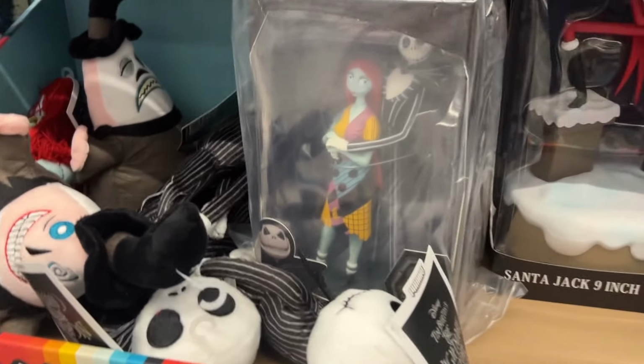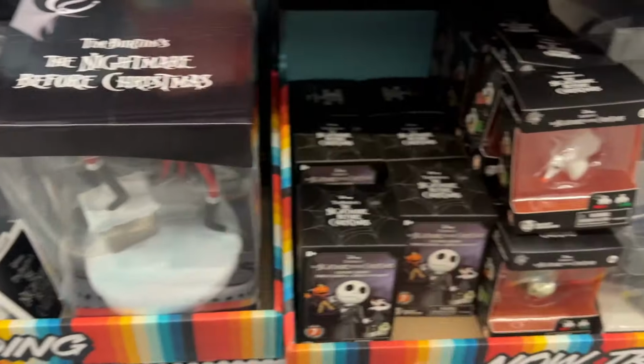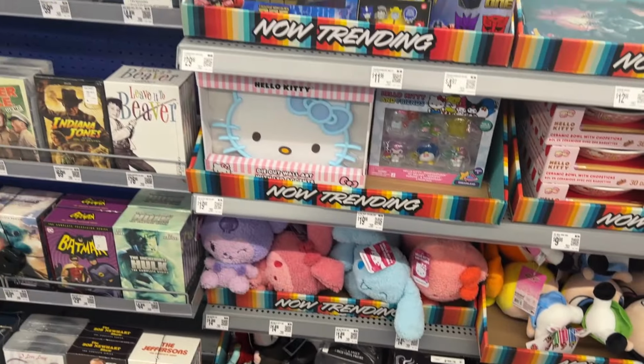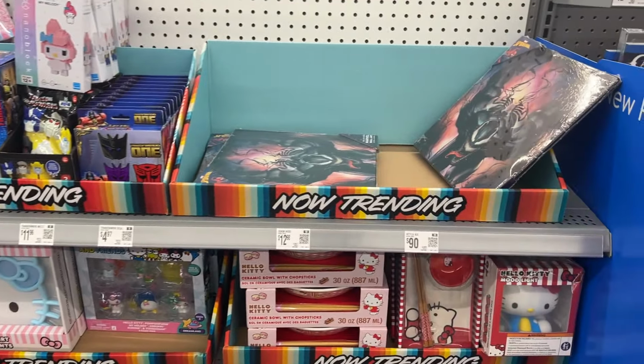There's Jack and his love. I don't know the characters' names. I've never seen that before Christmas. And some mugs. So yeah, if you're looking for this stuff, guys, check your stores. We're starting to stock it.